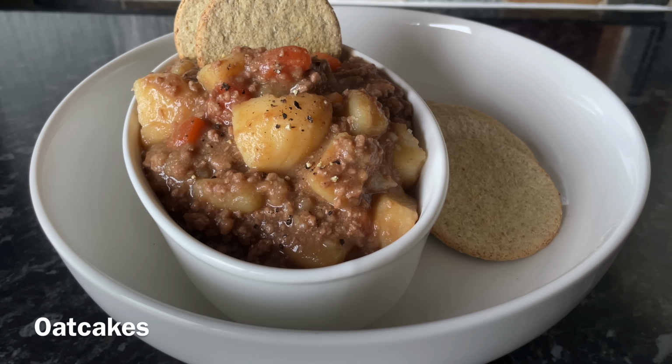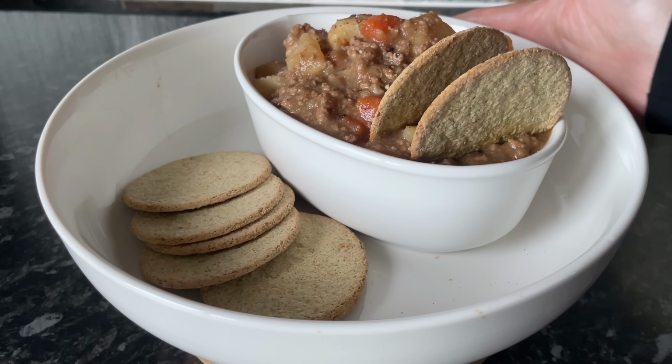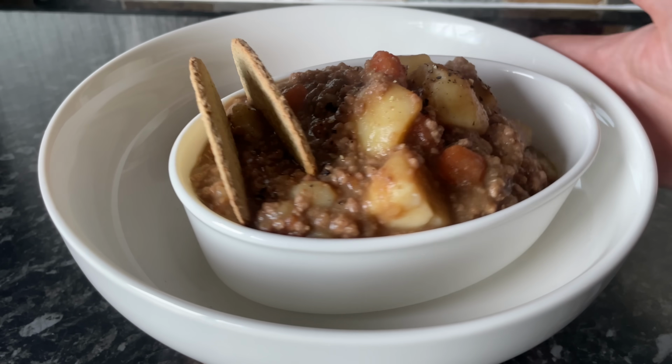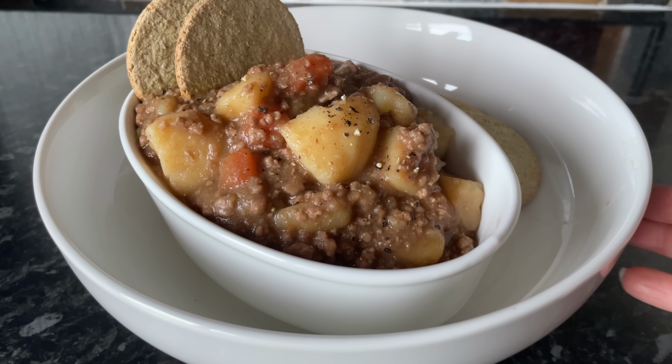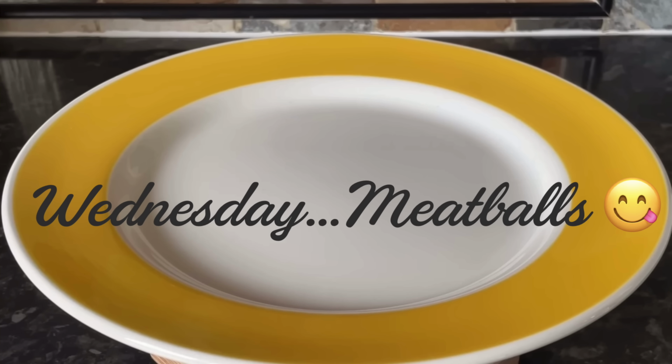It's minced beef, onions, carrots. Sometimes I add peas and swede. This time I just added the potatoes. Let this cook really slowly over a long period of time, and it just turns into a wonderful, tasty, mushy mess.